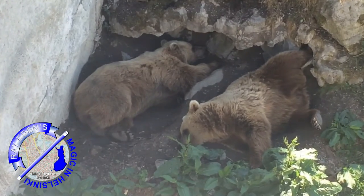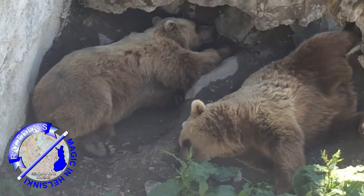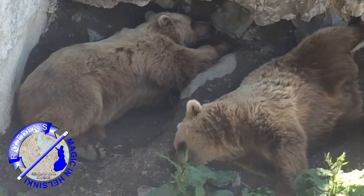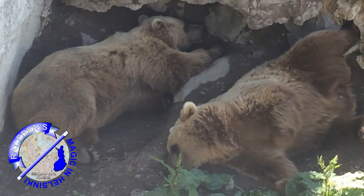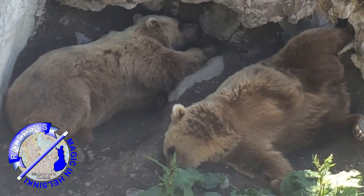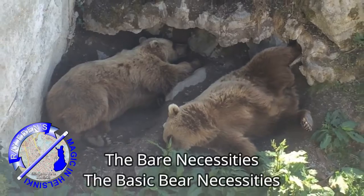The sleeping bears. I guess we're not here at a very active time of day. Oh, look, they just moved. Scratching himself. Bear's gotta do what a bear's gotta do.